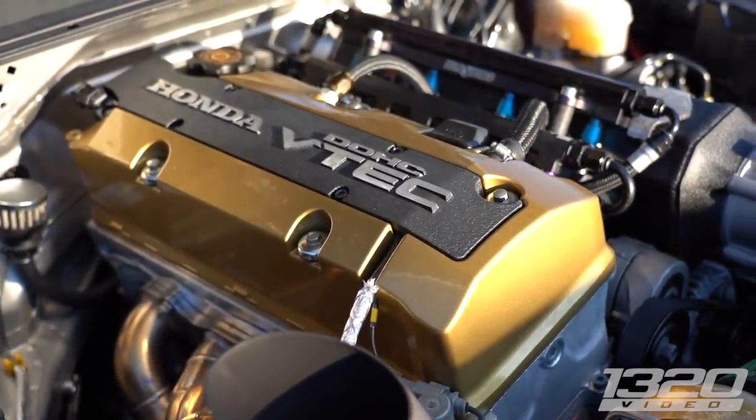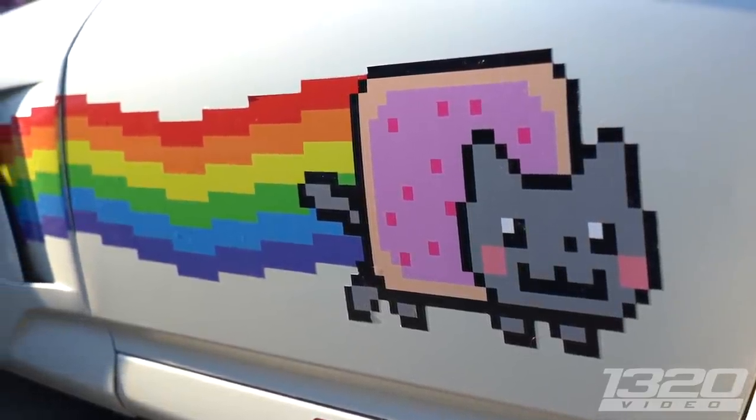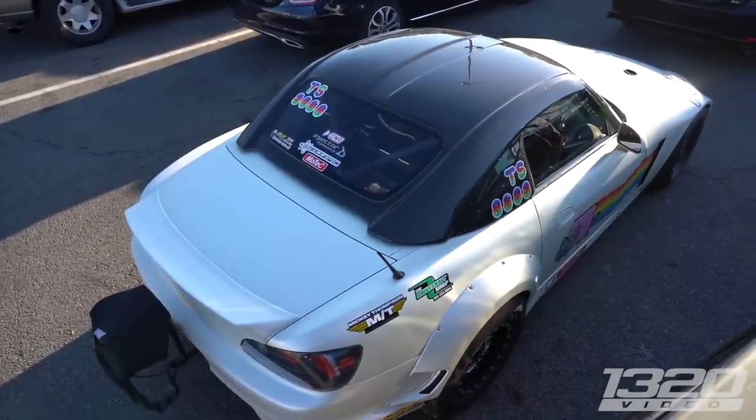What is the best ET on the car right now? It's been 8.7 at 159, I think. That was with about 130, 140 less horsepower than we dynoed out last week. So I think all in, we're going to be up about 200 horsepower. When it went 8.7, it was literally the first time I've ever drag raced this car on slicks. We didn't even touch tire pressures. So there's a lot of fine tuning that can go into it.